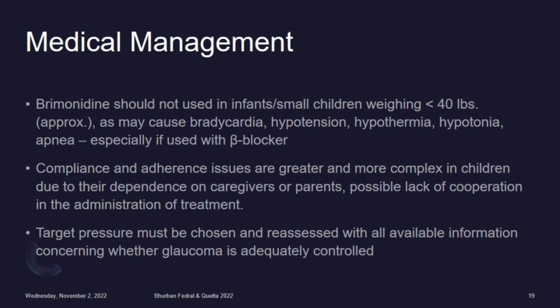Another more important thing is the compliance and adherence issues, which are much greater in children and much more complex due to their dependence on caregivers or parents and possibly lack of cooperation in the administration of treatment. Again, although intraocular pressure measurement is difficult, we have to suggest some target intraocular pressure which we have to follow for glaucoma progression. So we should be able to control intraocular pressure adequately.